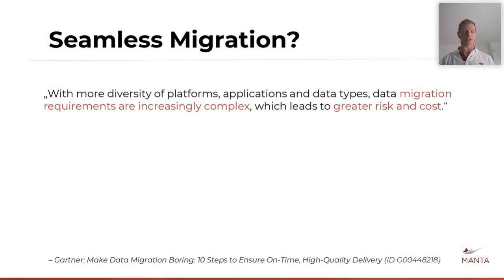So speaking about the migrations, I actually borrowed a few quotes from Gartner's report. This is one from February this year. And it actually very nicely describes the typical challenges that organizations have when running migrations in general, but also migrations to cloud. And the first of them is actually about the growing diversity of the platforms that we're using, right? Several years back, it was just a data warehouse and a few systems. Now it's a data lake, machine learning, artificial intelligence, and the scope is significantly growing. And with that, the risk and cost of the migrations is growing as well.